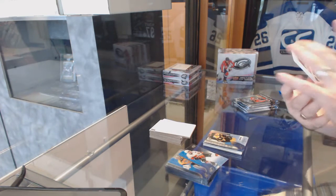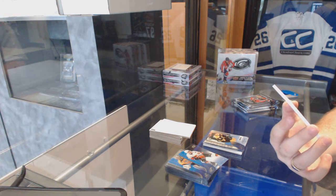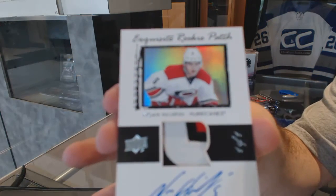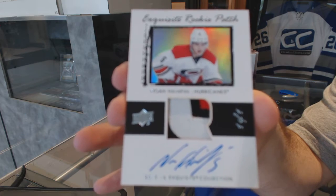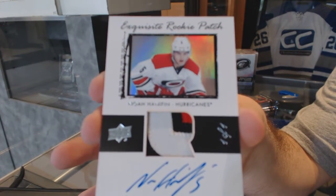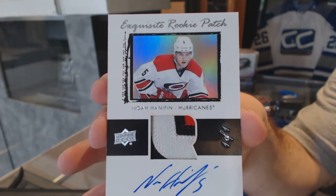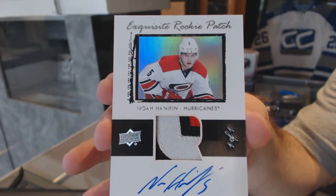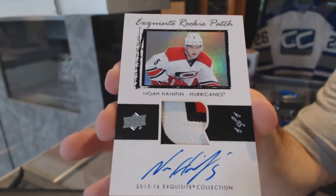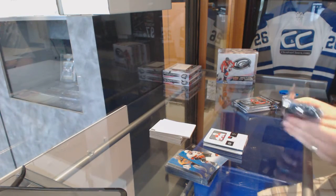Hello. Right off the bat, we've got an Exquisite rookie patch tribute. Exquisite rookie patch tribute. One of one. Noah Hanifin. Exquisite rookie patch auto. One of one. Noah Hanifin. Right off the bat, if that does not hype you guys up, holy moly. That's beautiful. Nice stuff.